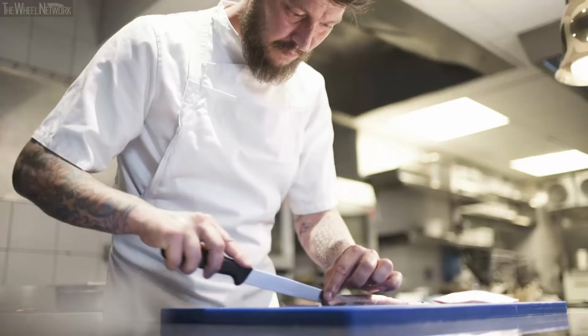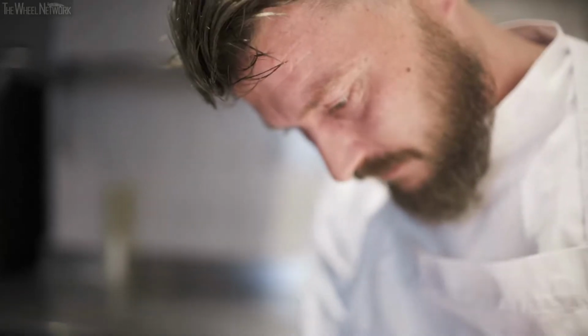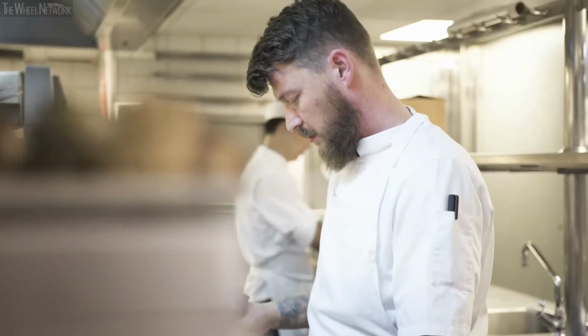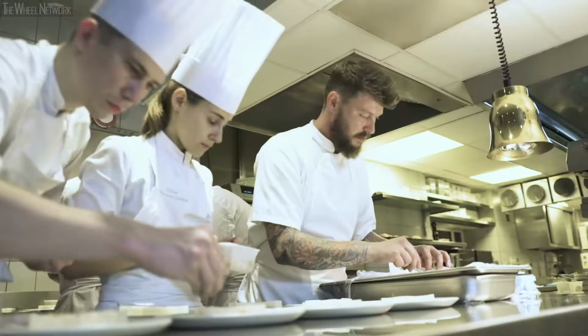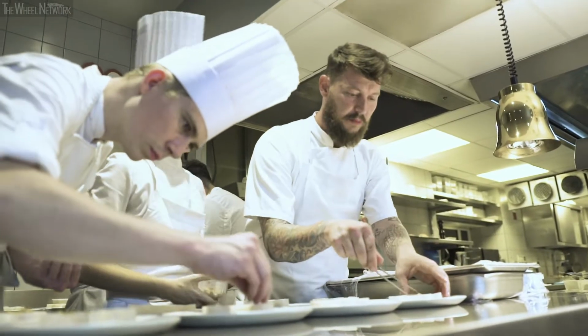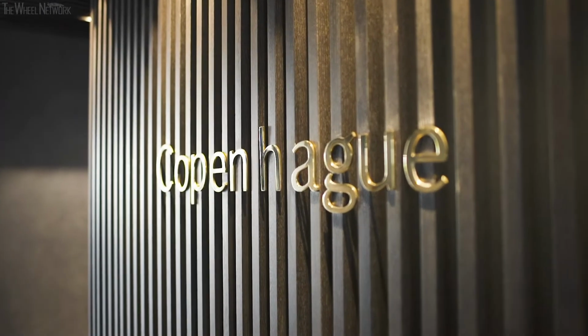Andreas Møller, a young Danish chef based in Paris who received his first Michelin star earlier this year, shares Lexus's philosophy of innovation and combining contradicting elements in his cuisine. And today, Andreas has created a unique dish to represent his interpretation of sharp yet smooth in his kitchen at Le Copenhague.